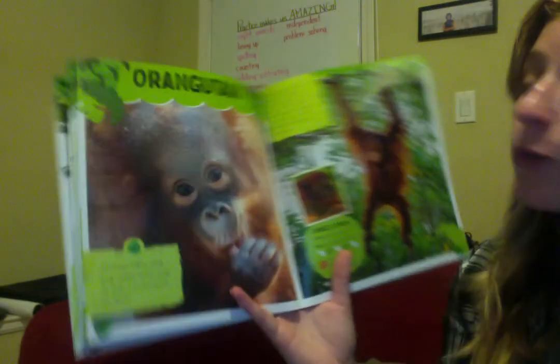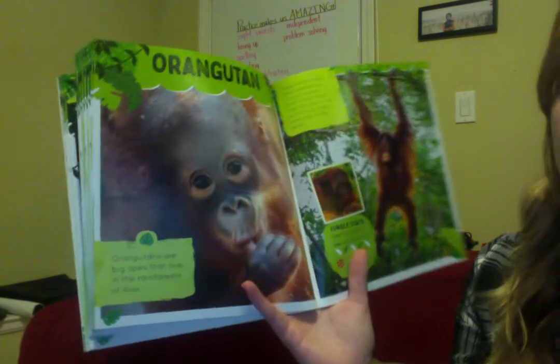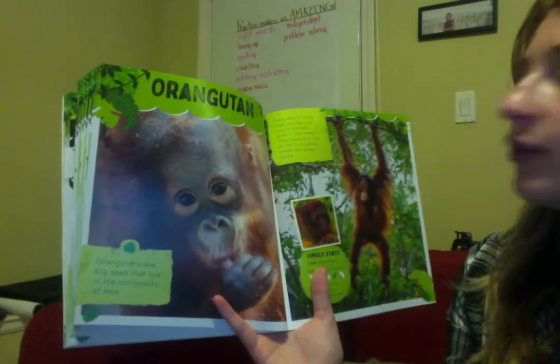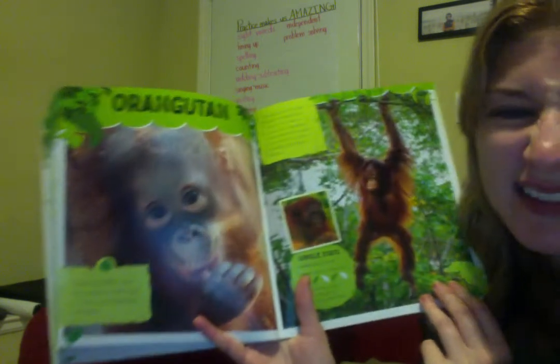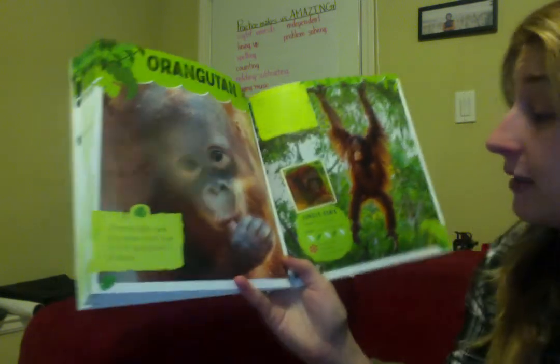Oh, now we have an orangutan. Orangutans are big apes that live in the rainforests of Asia. They love to climb trees and eat the juicy fruits that grow in the forest. Their favorite is the durian fruit, which smells like stinky socks. I don't think that's something I would like to eat.